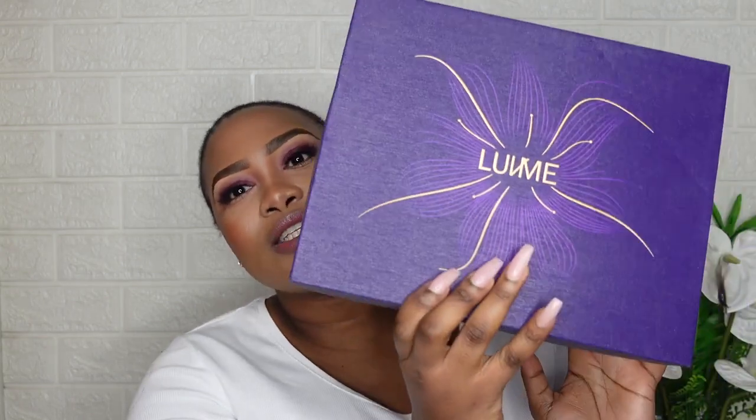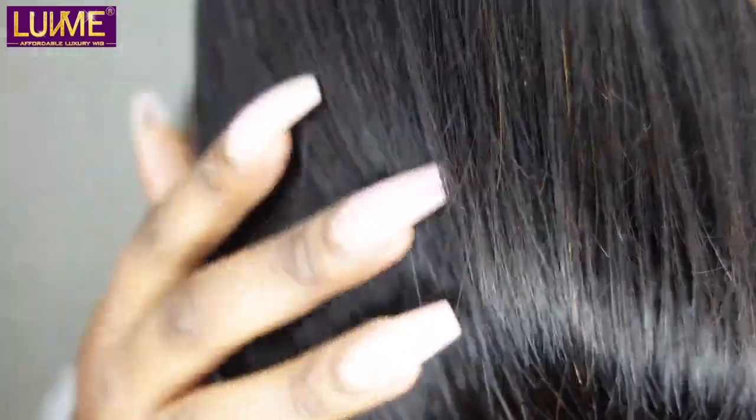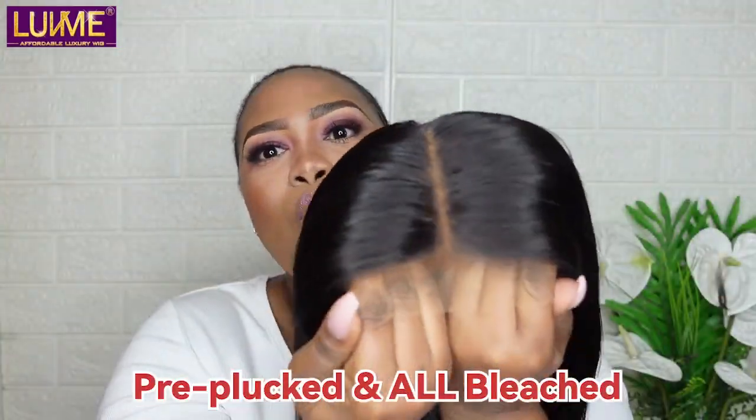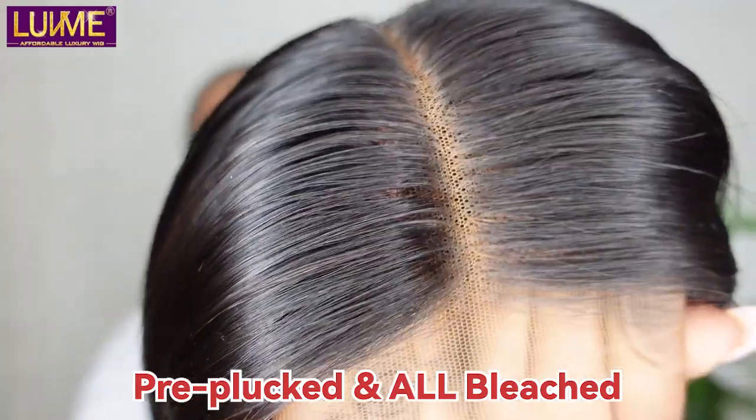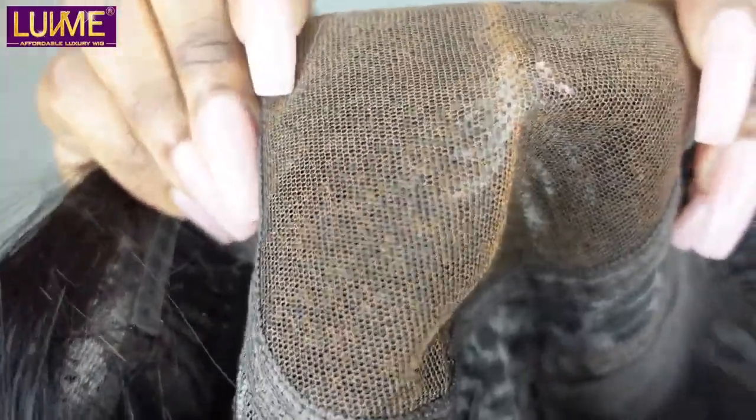So yeah guys, let's get straight into today's video. So this is the packaging. This is the hair from Luvme Hair. Look at the shine. This is, by the way, a 4x4 wig closure, and everything comes bleached. Look at this.